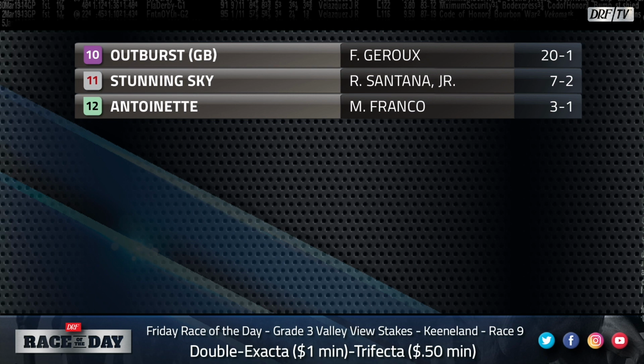And Lucky Betty, now making her 3rd start of the form cycle, the buyers are going the right way. This distance just seems to be right up her alley. She could work out a good trip in here. She's a horse I'm considering using in exotics at a big price.